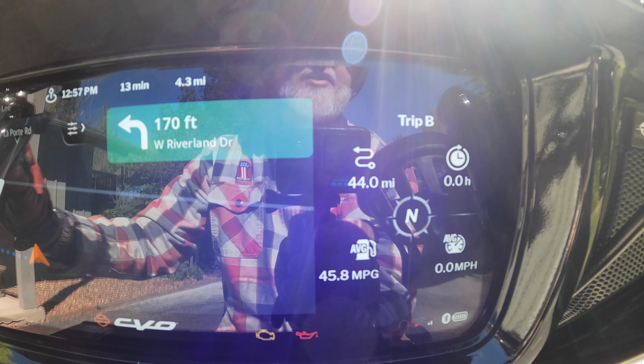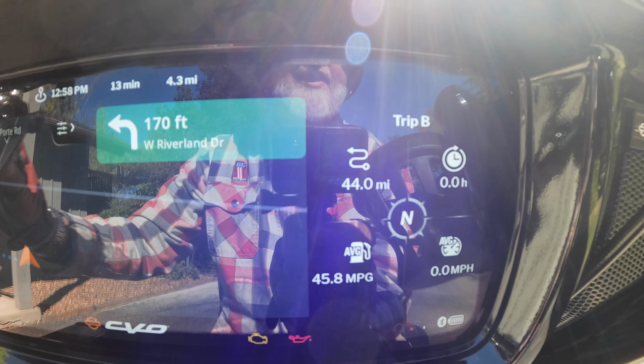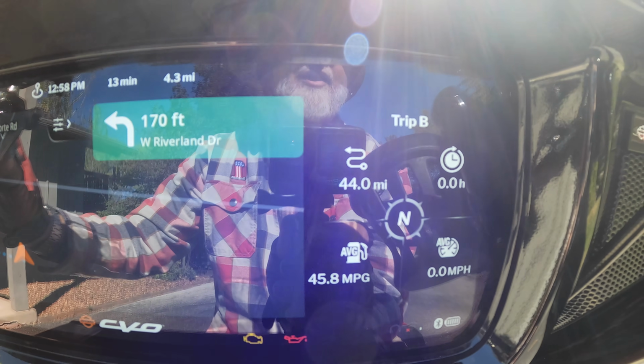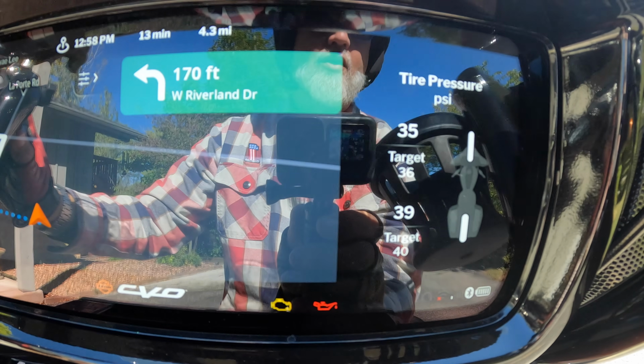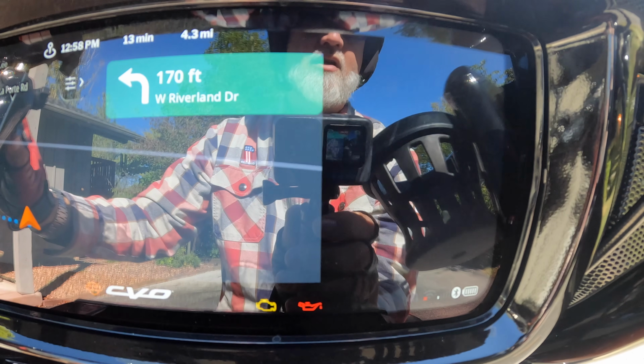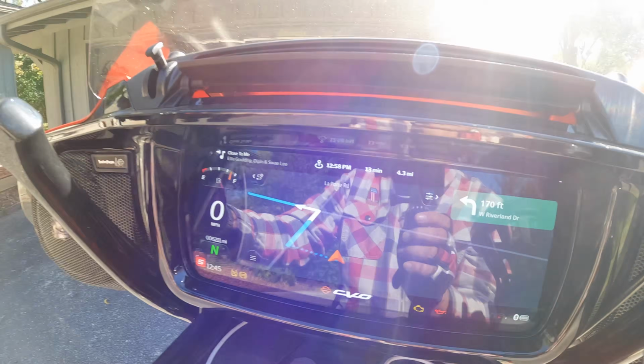And then you get trip B too. And so you'll get to see the time on trip B between fill-ups if you're riding all day. And then tire pressure with actuals and targets. And then back to regular.